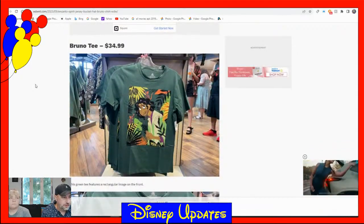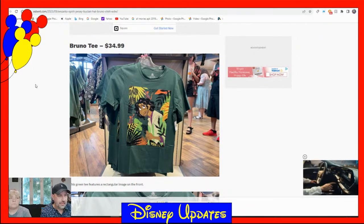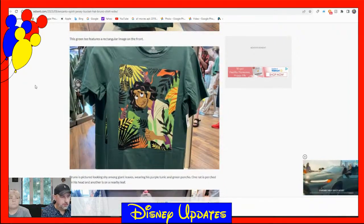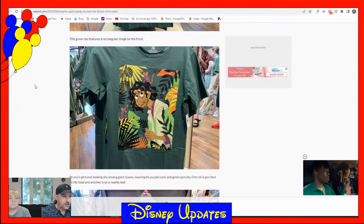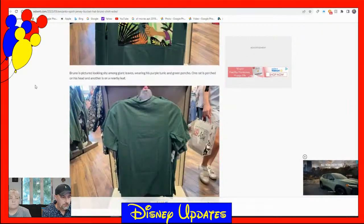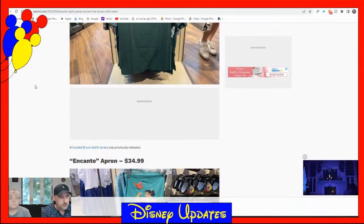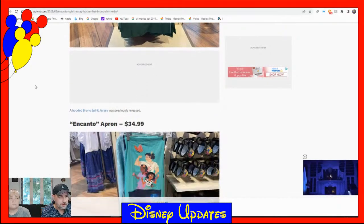Next up is a Bruno tee for $34.99. The green tee features a rectangular image on the front. Bruno is pictured looking shy amongst giant leaves, wearing his purple tunic and green poncho. One rat is perched on his head and another on his nearby leaf. A hooded Bruno spirit jersey was previously released.